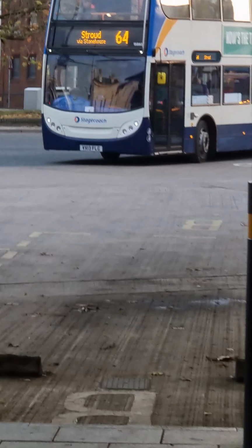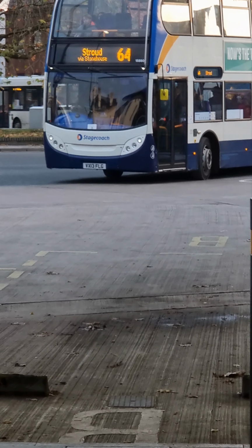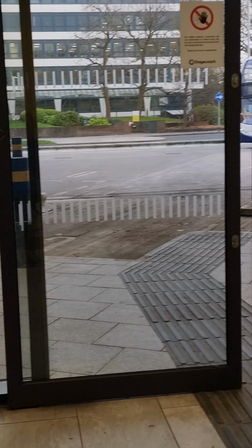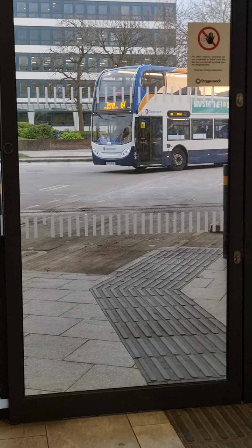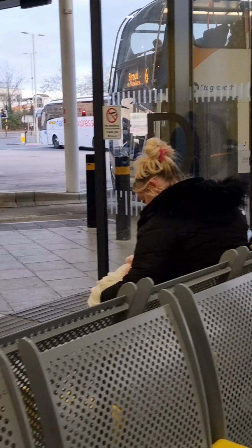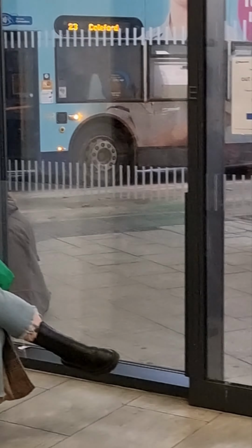Looks like someone's late. We also have Alexander Dennis Enviro 400 by Scania 30D 5880, waiting to come out. And it's been followed by sister number 15980. 15980 is parking up next door.